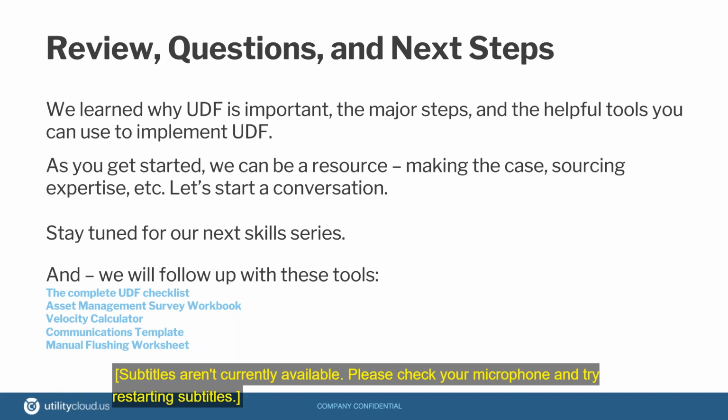It is a starting point. The velocity calculator is simply a reference table, and will provide a way for you to calculate your velocities, again, through just an Excel template, so we can provide you with something immediately. Then a communications template. This would be something as simple as a door hanger, or you could conceptually put this into some sort of electronic communication. It has the typical Q&A and explanation of what's going on and how it impacts your customers.